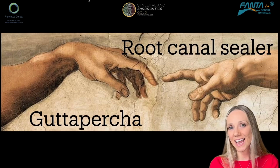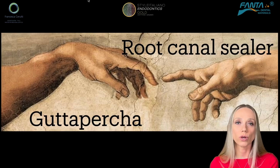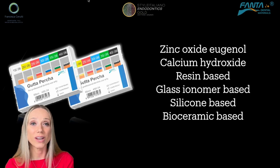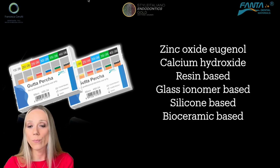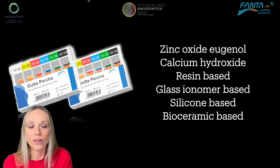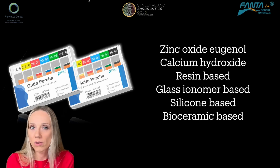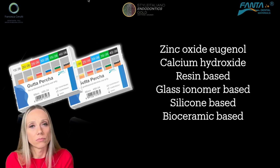I need something else. I need a root canal sealer that combines with gutta-percha and promotes the adhesion of the gutta-percha to the root canal walls. So it acts as a bond, as a link between these two components. I have very different types of sealers on the market because I start from the zinc oxide eugenol sealers, which are the most known and used products worldwide because they are available, they have no high cost, they are easy to mix, they have good qualities.